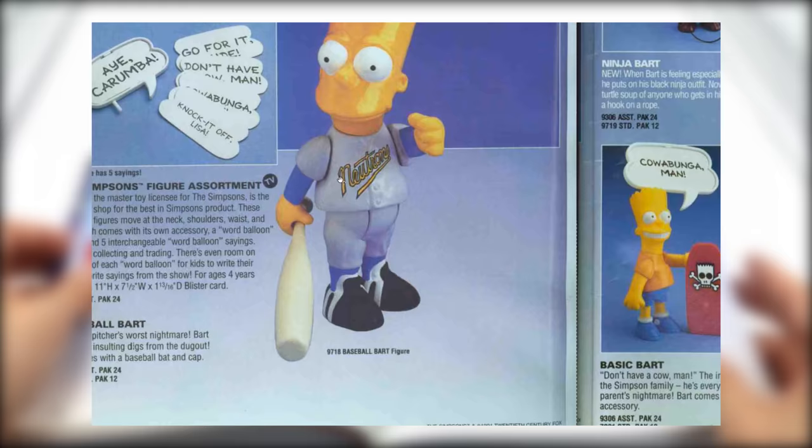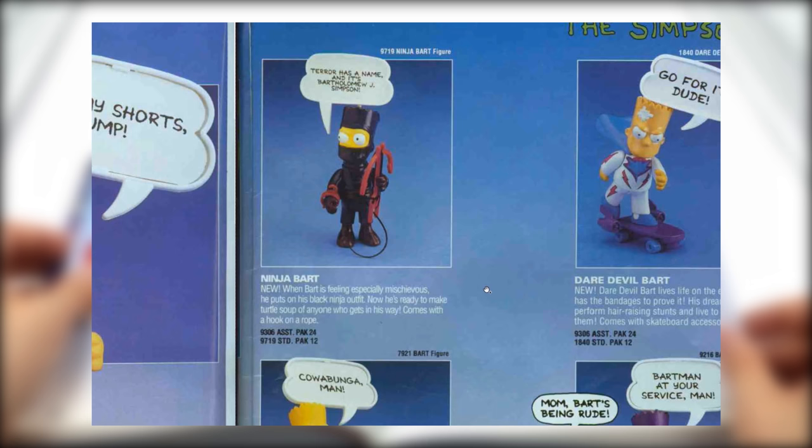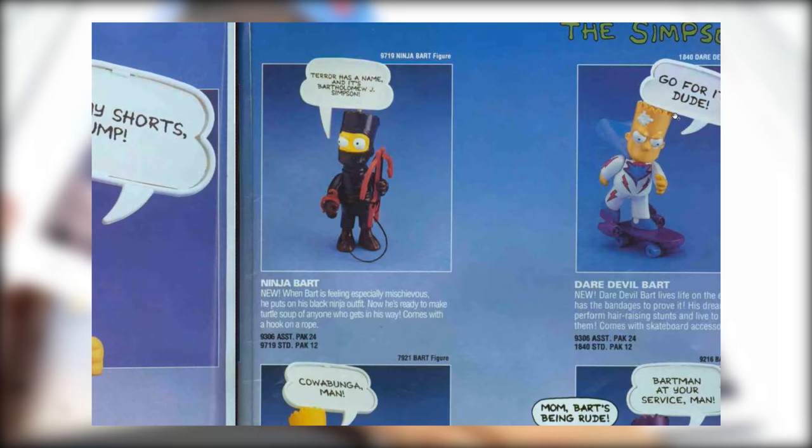So we have Baseball Bart. Shorts. Ninja Bart. When Bart is feeling especially mischievous, he puts on his black ninja outfit. Now he's ready to make turtle soup of anyone who gets in his way. Comes with a hook and rope, so that's a nice little Ninja Turtle call out. Terror has a name, and it's Bartholomew J. Simpson. Defeats the purpose of dressing up like a ninja to disguise yourself. Go for it, dude. Daredevil Bart lives on the edge, has the bandages to prove it. I thought that was pretty cool.